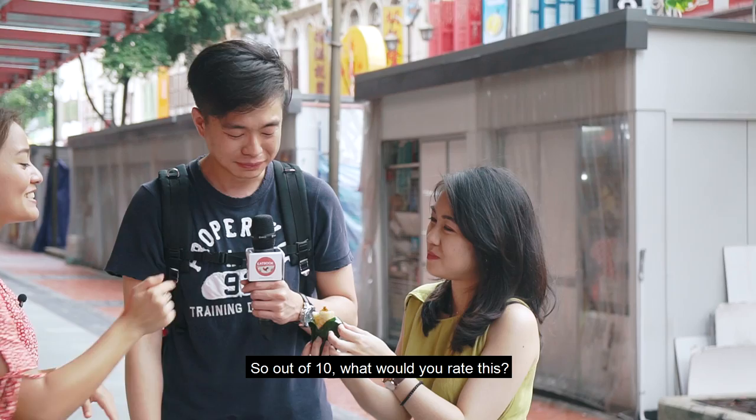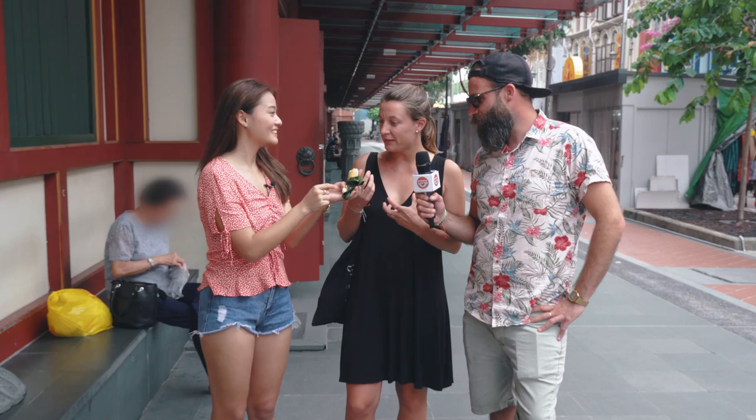I really like the spicy afterwards and the prawn taste in general, so 7. I'll give it a 5 because I like the taste, but the sticky part is a bit too heavy for me. How do you pronounce this? La, long, I can't remember. Honestly, I'm sorry, I can't remember.